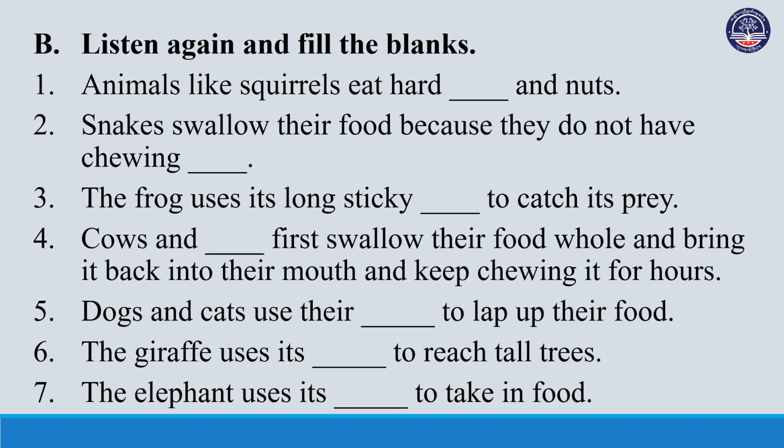Number 1, animals like squirrels eat hard grains and nuts.